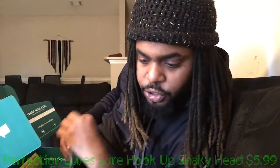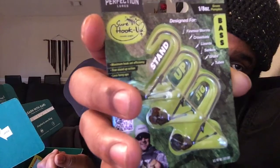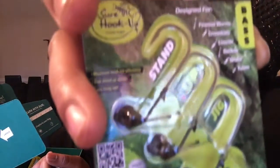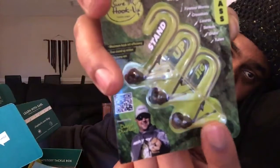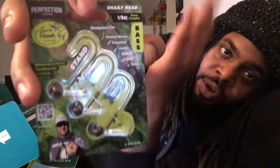And we got this Perfection Lure Shore Hookup Shaky Heads. Now I had the Perfection Lures stand-up jig, and I love that jig. This is a shaky head, and this clearly tells you right here, designed for grubs, finesse, crawdads, lizards, senkos, tubes, everything. You can see it's a shaky head type hook with the little antennas right here, and these antennas help it to stand up. So your lure will stand up more straight or on an angle, and it'll just be looking extra juicy. I'm gonna use those. That's $5.99, and it's 3 hooks.